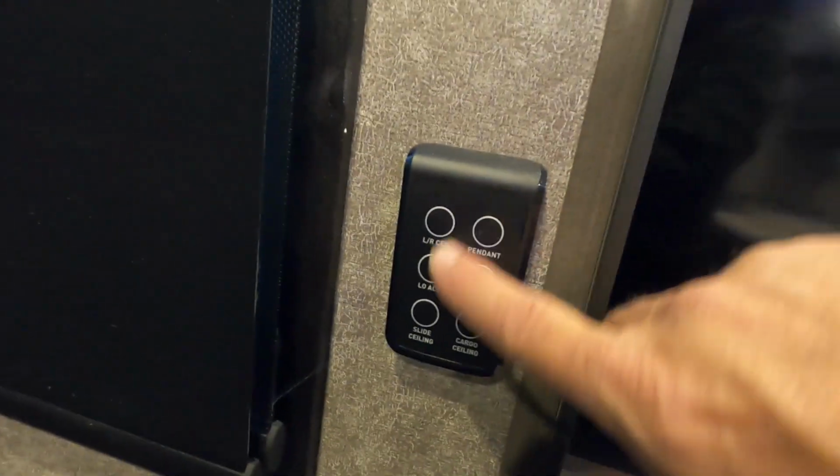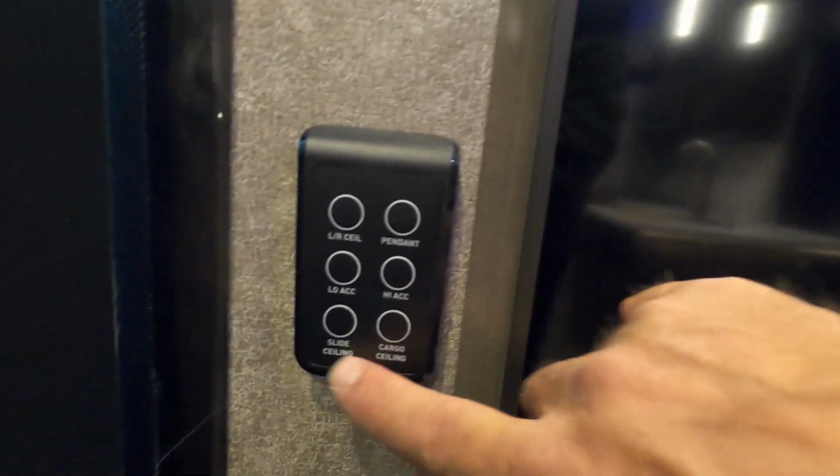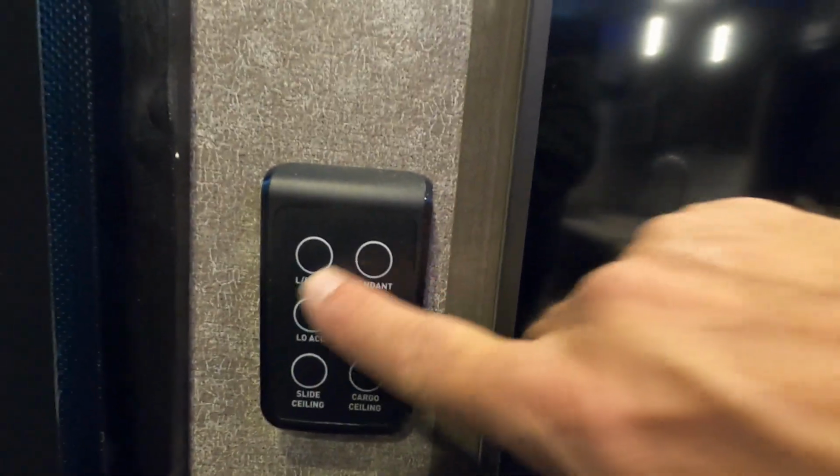A few of these around, just different places you can turn the AC on, your lighting. The recliners are all pull. We pull up on the parachute poles, what we like to call those. You use your feet to put them back down.